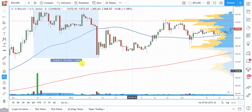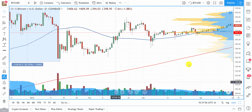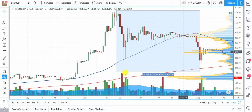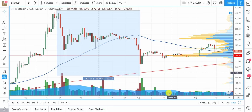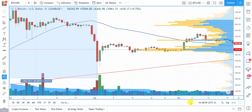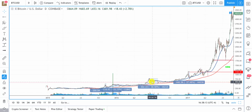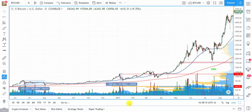We had another one of 25% here. And again, this is still going into the halving. We haven't even hit the halving yet. Here's another one, 38%. This is right around halving. So you just have to bear in mind that these kinds of sizable pullbacks are going to happen. Everyone forgets that they do, but they're going to happen.